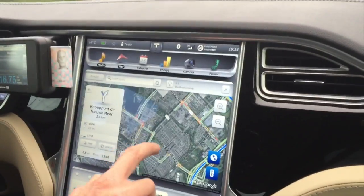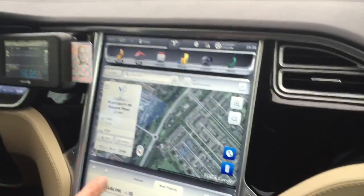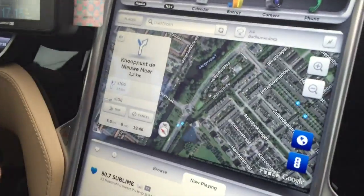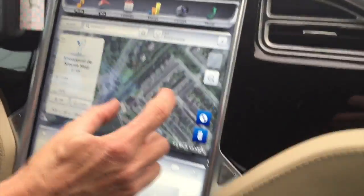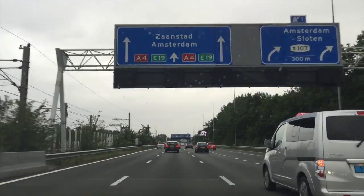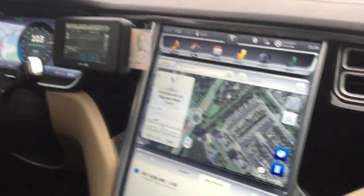And if you, for example, want to see what's happening here, you can actually see the building. Wow. So if I'm looking for a certain place and I don't know what's happening, you can see it. Yeah, you can look at it. That's awesome. You look at it and go like, oh, no, I know that place. That's fantastic.